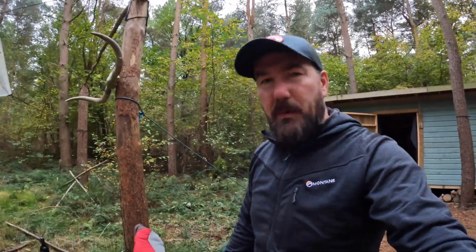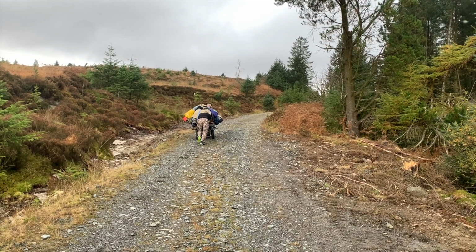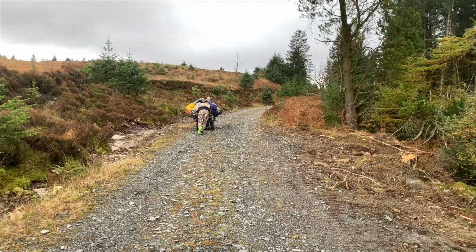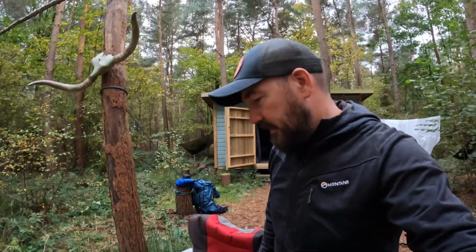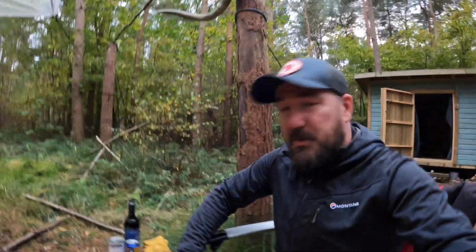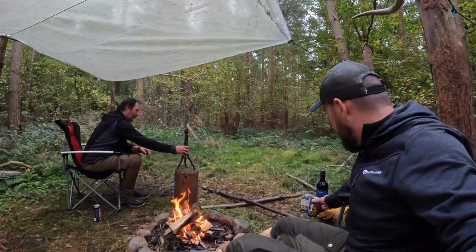So we left Loch Grannoch this morning. On the way back to the car, it was pretty interesting actually. We met a couple of chaps who were pushing a huge trolley up the hill with, I think, some kind of raft in there, and 3 days worth of supplies, but it looked more like 3 weeks. So yeah, we left there this morning. And we just came back down to my little woodland.